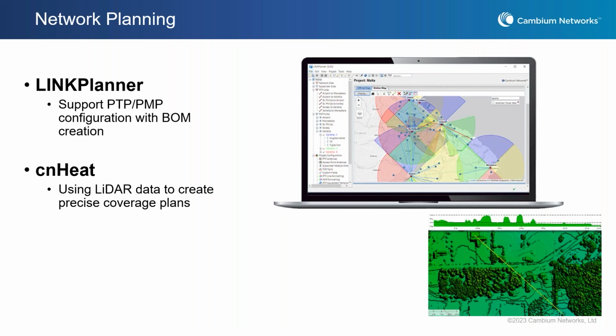Again, if you're familiar with Cambium, Link Planner has been around since the start and is really a great, proven tool. For a given link, it'll tell you what range I can achieve, what availability I can achieve, and what capacity I can achieve. I can play with all the variables that adjust those and run all those what-if scenarios to figure out exactly what I want to do before I deploy it, and it's very precise and accurate in what it predicts.